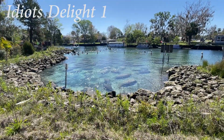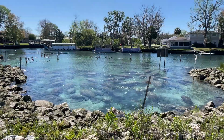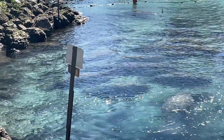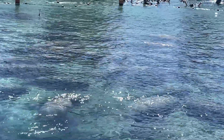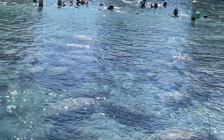So here is where we just went kayaking. We were one of the many people that are outside on the edges where the buoys are. That's considered sanctuary area, and it's a place where manatees know that they can go and they can rest without being bothered. We were snorkeling actually. What did I say? Kayaking. I said that?